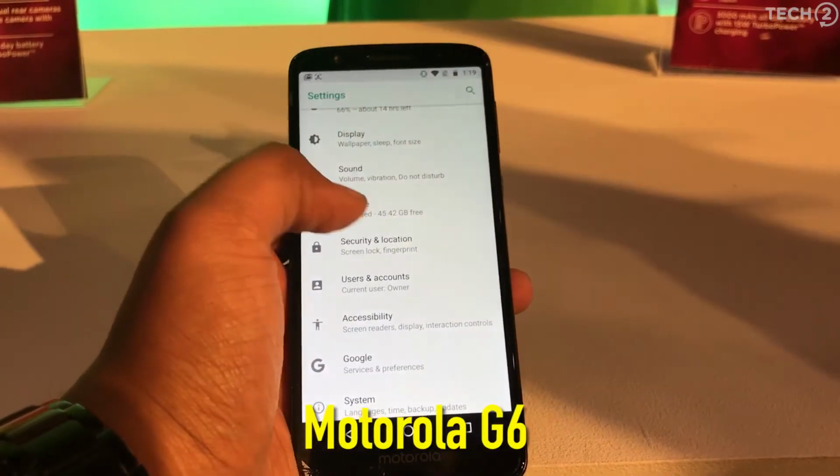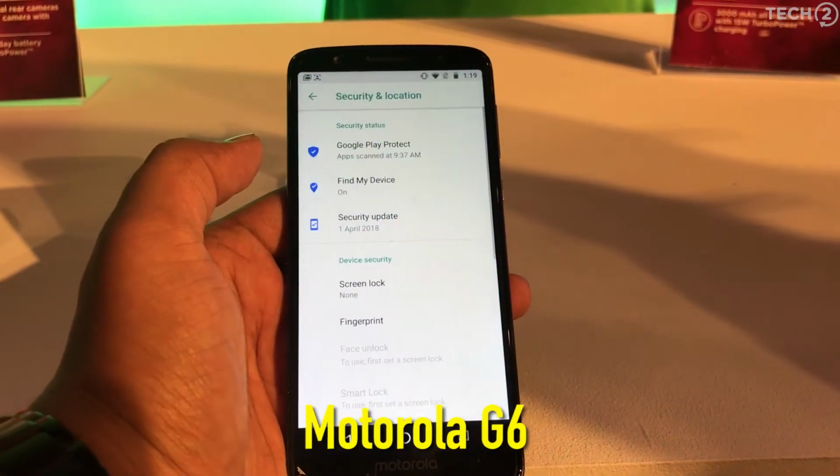I am at the launch event of the new Moto G6 and G6 Play smartphones. So let's get straight into the specifications and price of these budget smartphones that Motorola has just launched today in India. So let's start with the Moto G6 that I have in my hand.